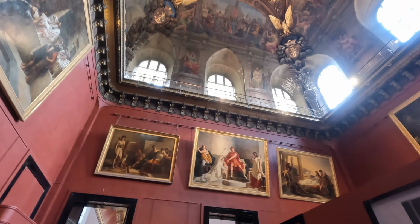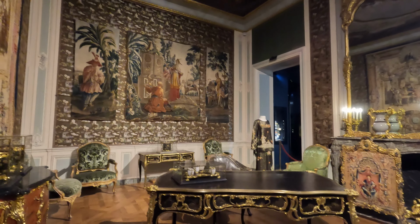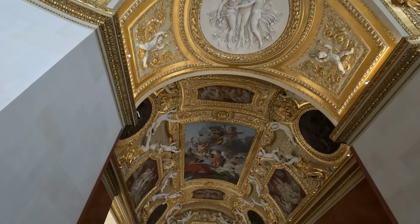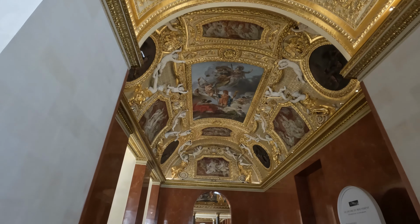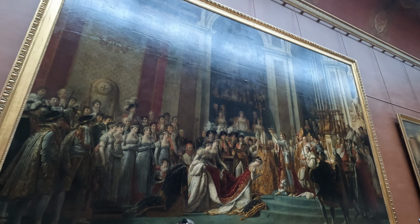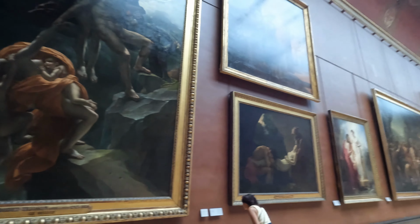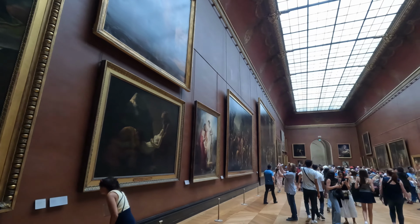And you know where he put them? In the Louvre, which became known as the Museum Napoleon. Some artwork was later returned after Napoleon lost power, but many masterpieces stayed, and they helped turn the Louvre into one of the richest museums in the world.